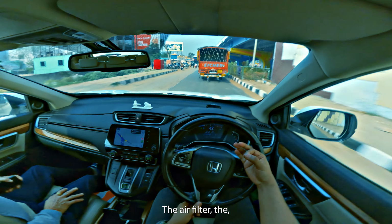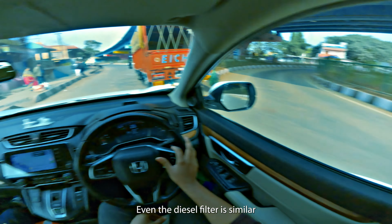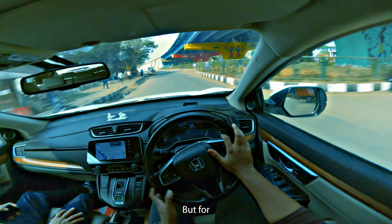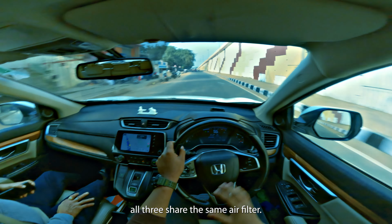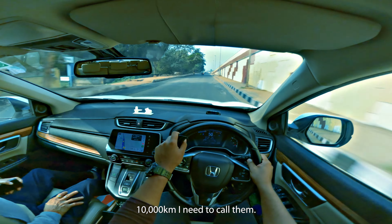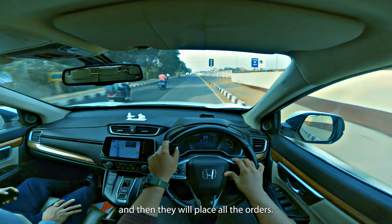The AC cabin filter is somewhat similar to Honda City. Even the diesel filter is similar to Honda City diesel. But for the air filter, Honda Civic, Honda CR-V and Honda Accord, all three share the same air filter. So you need to place an order in order to get it. And every 10,000 kilometers I need to call them, and I will just list out all my requirements, and then they will place all the orders.